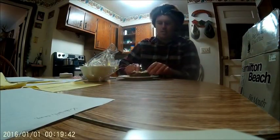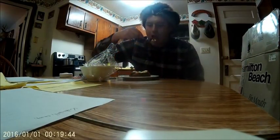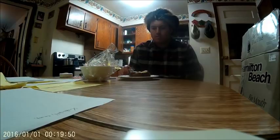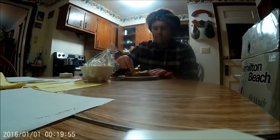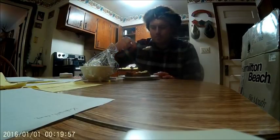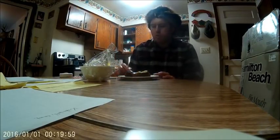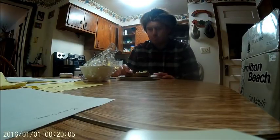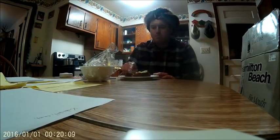There's some tartar sauce on it. Now let's get into it. Hopefully it's not too chewy. Tastes okay. It's a little stronger flavor.